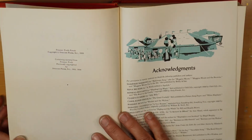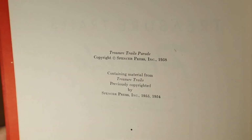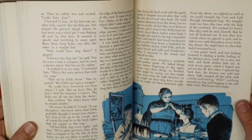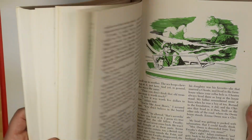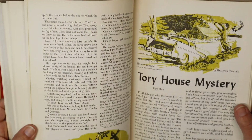Where's the year? Oh, I had missed it before. Here it is. Okay, so 1958 is the year on this. And this is in really good shape. I mean, it is chock full. It's full of stories. Now this, I feel like I want to read some of these stories. I used to love this sort of book when I was growing up. I had a book that was different, but the same kind of thing where it was a collection.